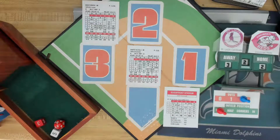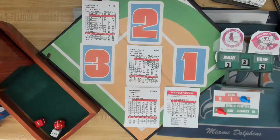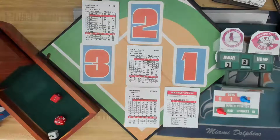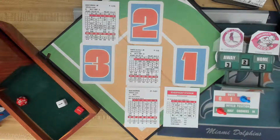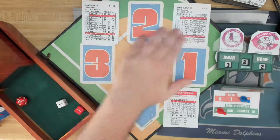Even with a walk plus 10, that still doesn't get it. And the next batter will be Bake McBride. McBride, 1 for 1, doubled his first time up. Alcala ready to pitch. And that is a 1-6 against the lefty. It is a blank. McBride will swing 1-1, and that's going to be a star 2 and a ground out to short. So Alcala has a much better inning as he retires the side in order as we go to the bottom of the second.